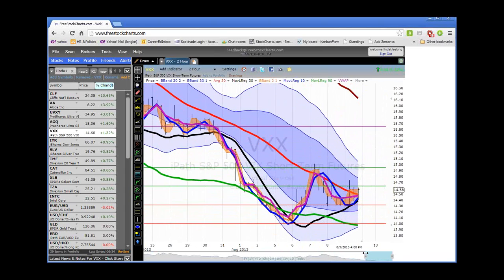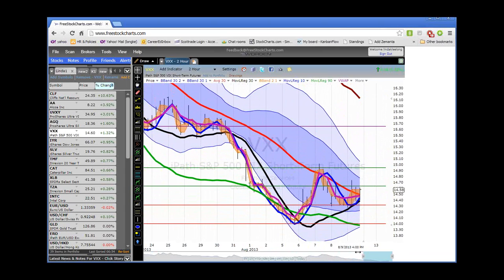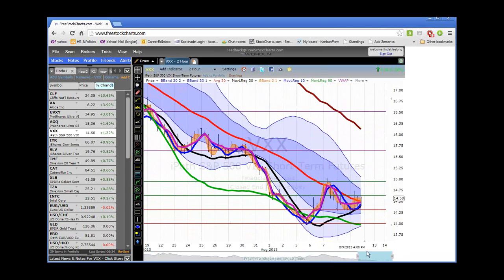When we dial in a little bit closer, I just want to show a couple purple lines for profit target. This is where I'm drawing support levels here and here, with potential entries above 14.60 and above 15, with the idea of getting up to 15.75-ish or 16.50-ish. All of those look reasonable.